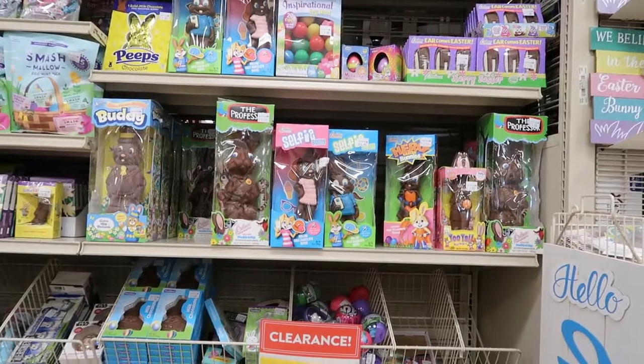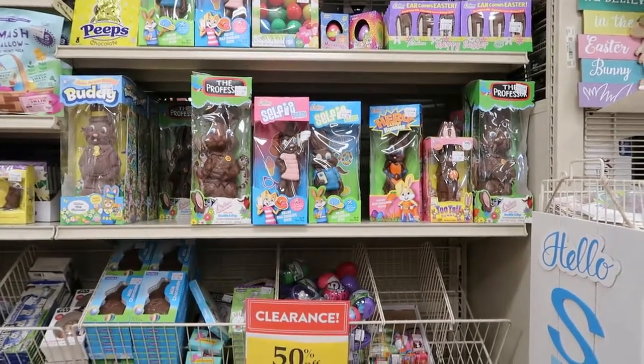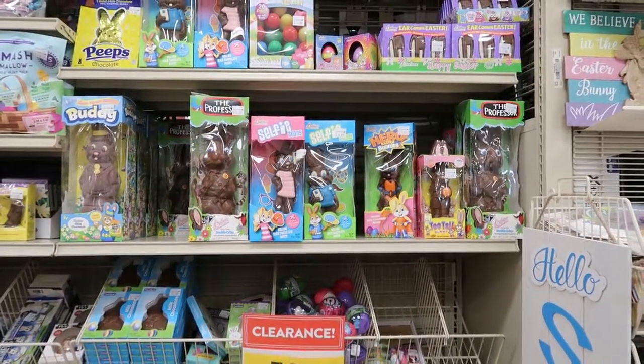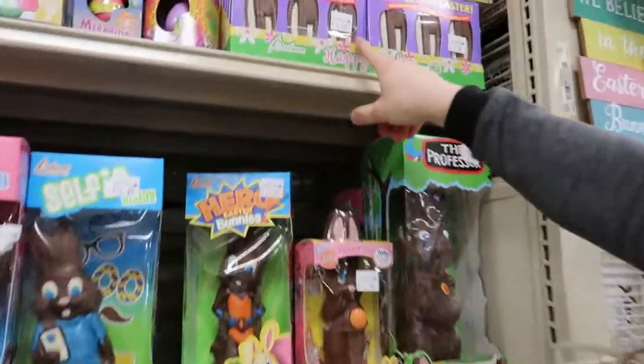I'm very confused. All of these Easter bunnies still have their ears attached. I thought Easter bunnies came without ears. That's how they all showed up in my basket. Here's what happens when all the ears get collected.